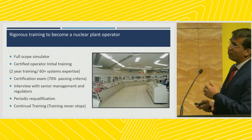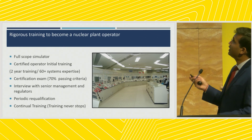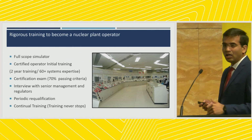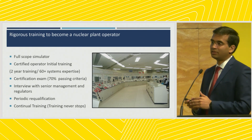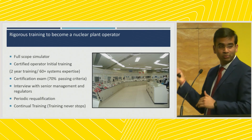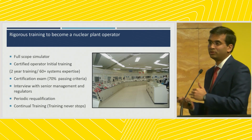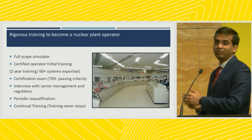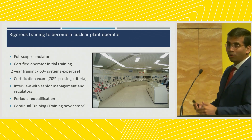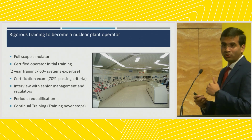While training, which lasts around 2 years, you are trained on various scenarios. I would say there are 1,000+ scenarios which, as a reactor operator, you can expect in an operating nuclear power plant, and you are trained on handling these scenarios to see how you respond and whether you can actually bring the whole operation back to a normal state. So you go through this rigorous process for 2 years.